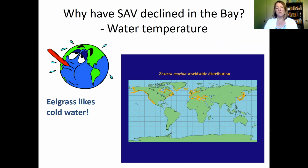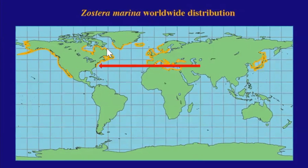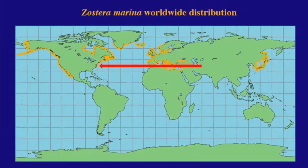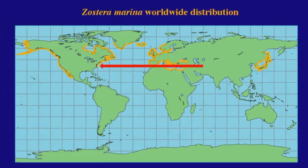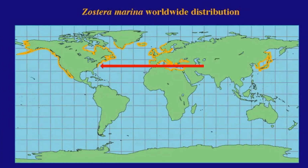So one really big problem for eelgrass in particular right now is water temperature. Eelgrass is a temperate species, so it's distributed globally here in orange. And you can see that we are right near its southern distribution in the North Atlantic. So with global climate change, we're seeing the Chesapeake Bay waters warming. We're seeing a greater frequency of these heat wave events, and whether they last for a week or longer, this can be really detrimental to eelgrass because it just really prefers colder water.